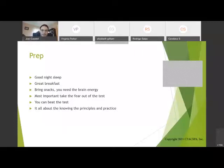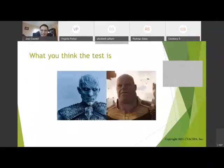Most important, take the fear out of the test. I know everyone's scared. Okay, it's just knowing the principles and practice, okay? Because everybody walks into the test thinking it looks like this, okay? It's not. It's just a test, okay?